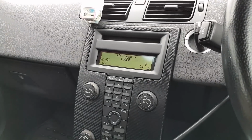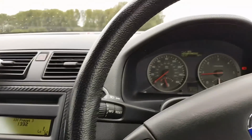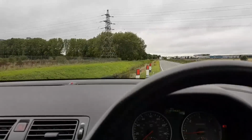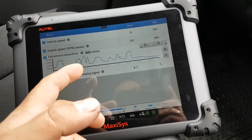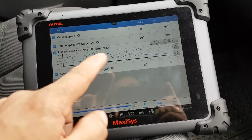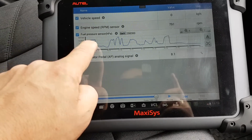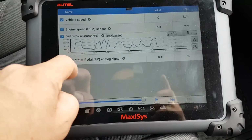I must say the car is driving slightly better. I can see an improvement. The car develops better. It might just be in my head, but it looks like the car is performing better. I came for a drive, and unfortunately, guys, I didn't record this before, so I can't tell if there is any difference. All I can tell you is the pressure builds really quick. As you can see, every time I put the foot down, the pressure builds to about 1200 bars, 1500, 1600 there, 1500 there. So the pressure builds quite quick.